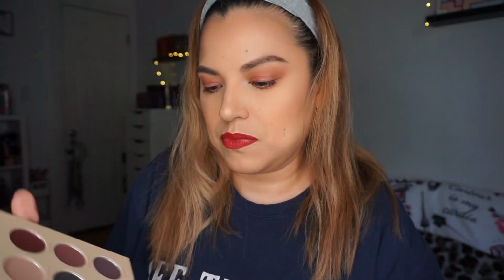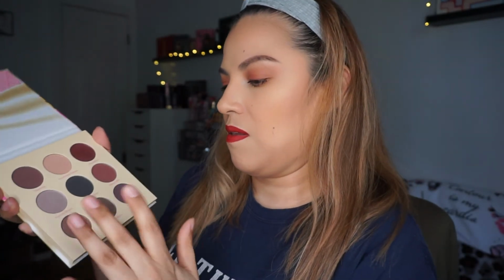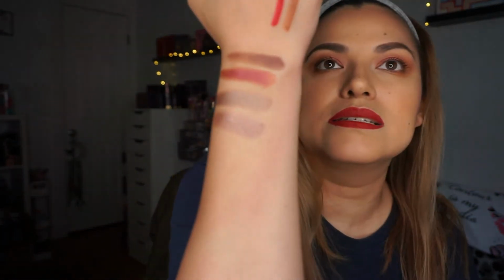Okay, let me get something to wipe my hands really quick. I want to see. Let's do Fresh Face and Cuddle Cakes because I want to see how these are. Okay, here they are, the two. Ooh, okay. I like these. Look at those colors. This is a gorgeous palette. I can't wait to play around with it and see what look I can come up with. But this is really, really pretty.